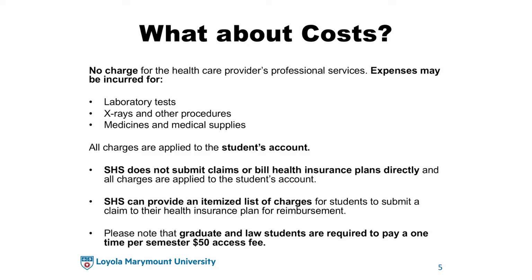Student Health Services does not bill any health insurance plan directly. However, we can provide a list of charges with the required diagnosis and procedure codes that can be submitted for reimbursement to your health insurance plan.